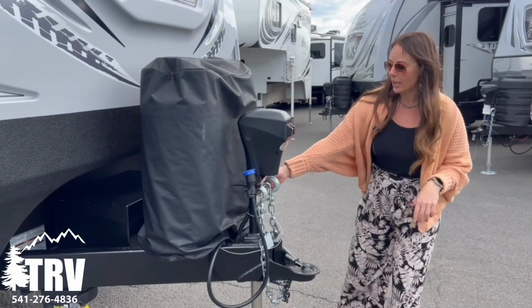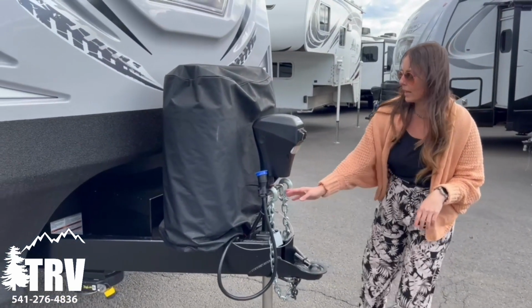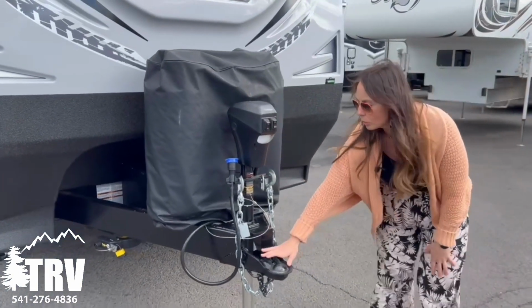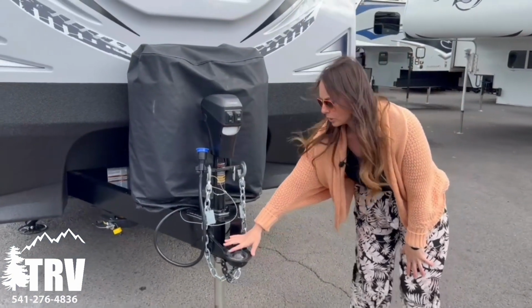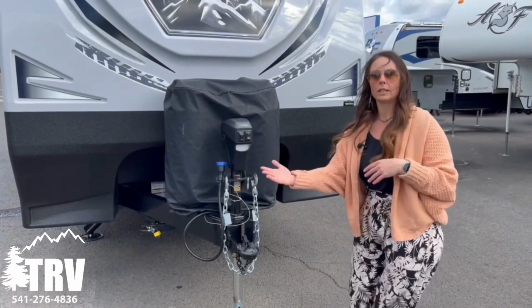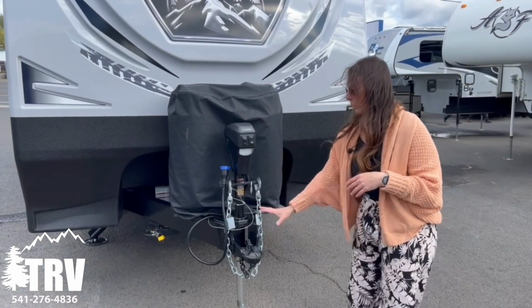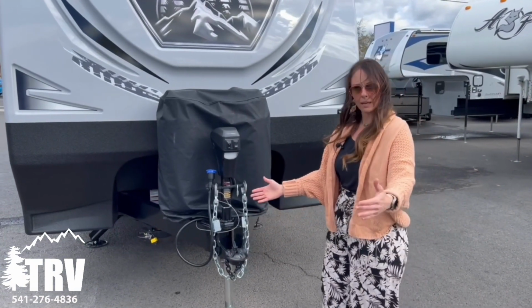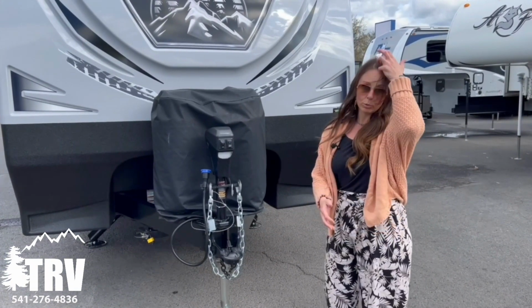Right here you get the hitch caddy, so your safety chains, your 7-way, and your breakaway cable can all connect right up here. This is the new underslung coupler, so this should help certain people who, depending on the truck, weren't able to get their tailgate down. Now with the lower hitch, you should be able to get your tailgate all the way down to get into the back of the truck while you're hooked up to the trailer.